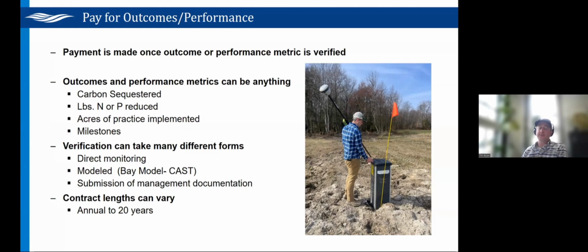These could also be performance metrics of milestones. A certain monitoring milestone, a permitting milestone could be a pay for performance program or model. Verification in itself could take different forms.